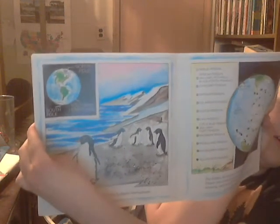Here's the map, guys. And here's the picture of the penguins.